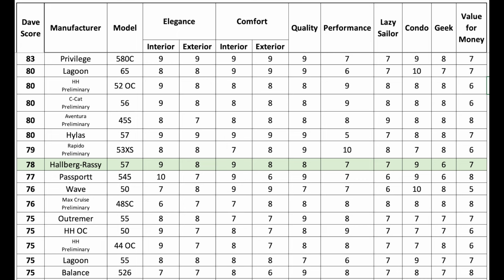The only thing I'd love is an option for a hardtop. And probably anybody who loves Hallberg Rassy just cringed there. Sorry. Quality, 8 out of 10, probably a 9 out of 10, although I was a little disappointed in the hull materials. Performance, a 7 out of 10. Lazy Sailor, 7 out of 10. Condo, 9 out of 10. I mean, this thing felt like home. Geek, 6 out of 10. And value for the money, a solid 7 out of 10, giving us 78 out of 100.